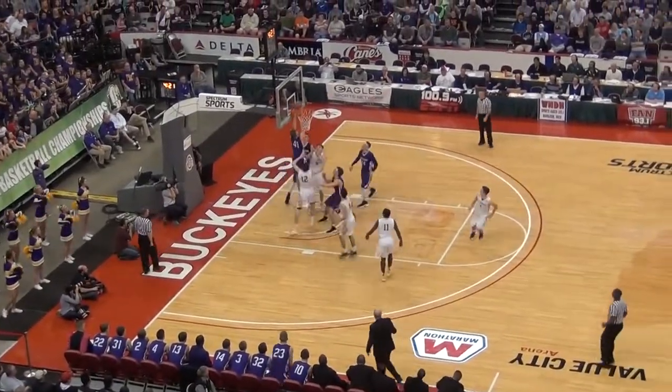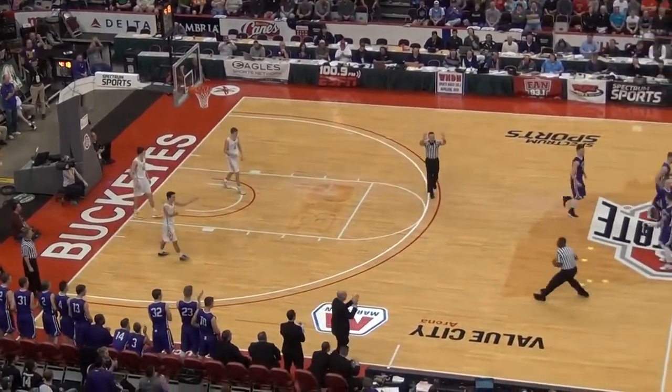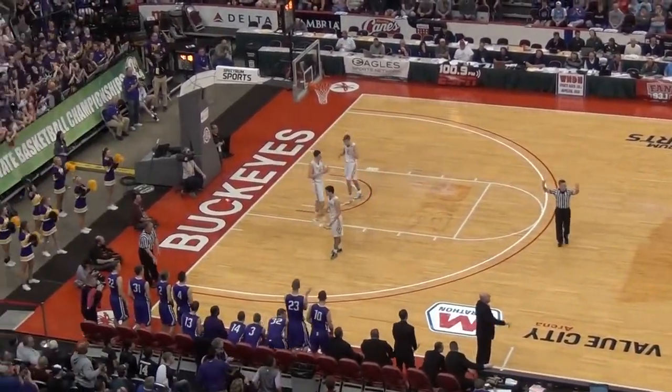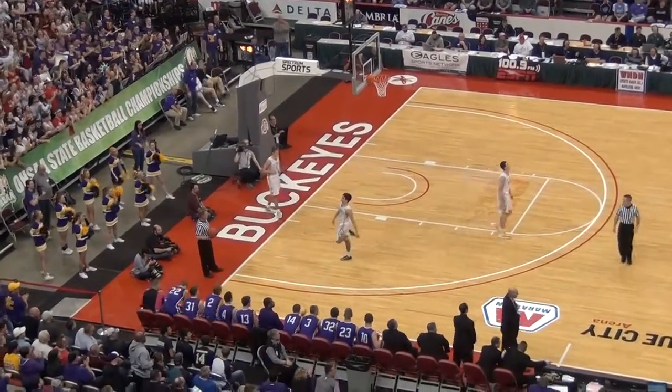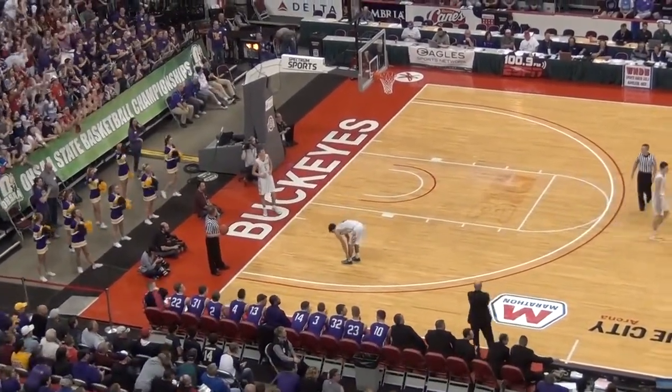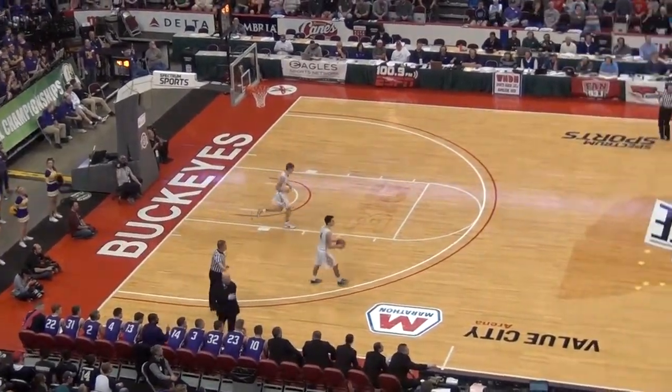Line lane, Stanislawski won't go. Hill! With that two-handed slam! That gets the crowd back into it. And St. Ed's will inbound this one. 63-52 Jackson.